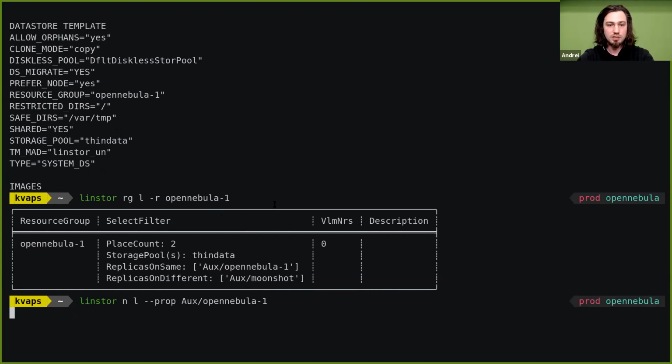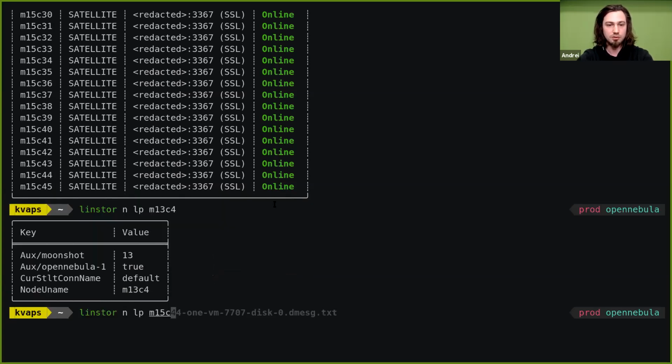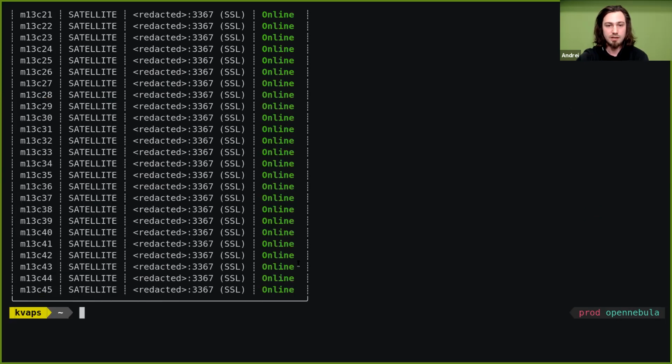Okay, I can select nodes dedicated to OpenNebula this way. And we can see some properties, for example, for these 2 nodes. We see that M13C4 is a node from chassis Moonshot 13, and M15C4 is a node from Moonshot 15. Actually, these are just parameters which are used for dynamically placing the resources. Let's see how it's working. We can also select it this way, like nodes just from Moonshot 13.